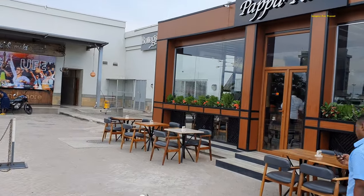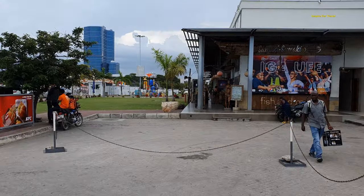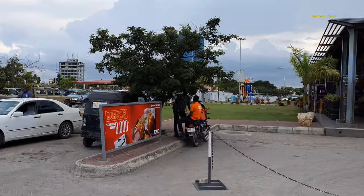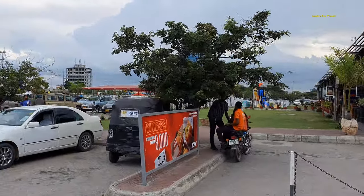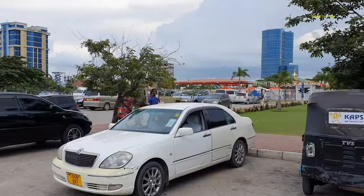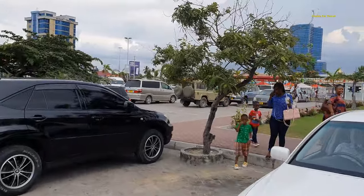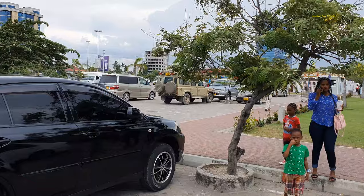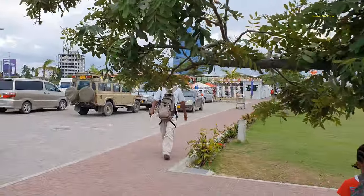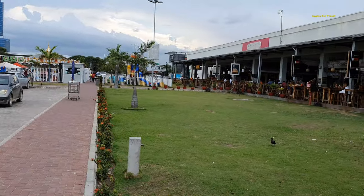And a good thing about some of these shops here, you can pay by card. So for example, if you haven't got Tanzanian shillings or cash on you, you can use your MasterCard or Visa card. So that's quite convenient, especially if you're just landing in the country, you're not here for long and you haven't done your currency exchange as yet. It will be a good option if you can pay by card. And that's one of the things you'll see when you come to the Mlimani Shopping Mall, you get an opportunity to pay for things via card.